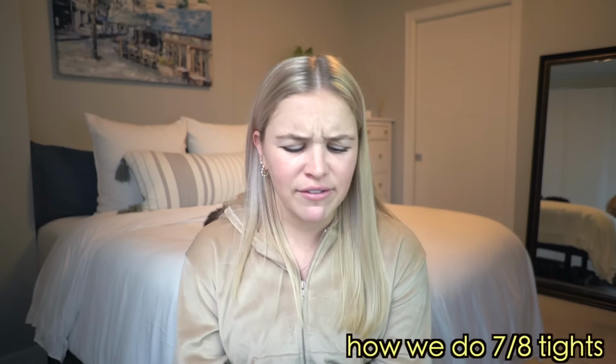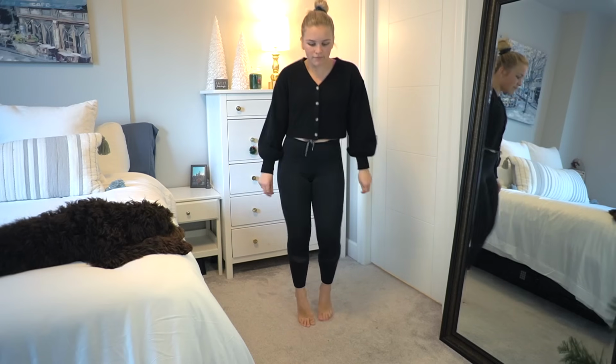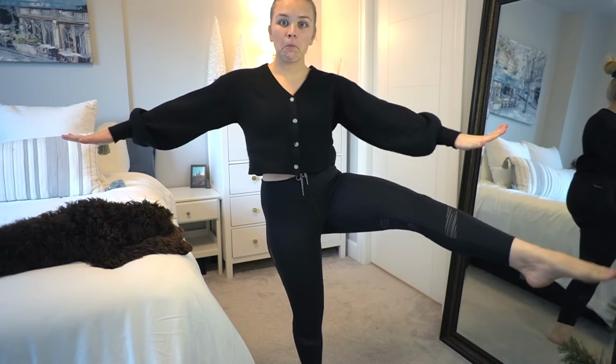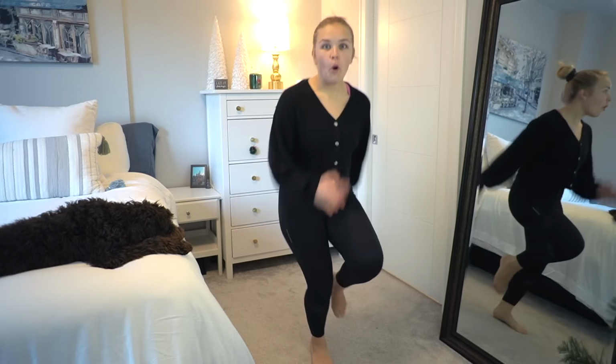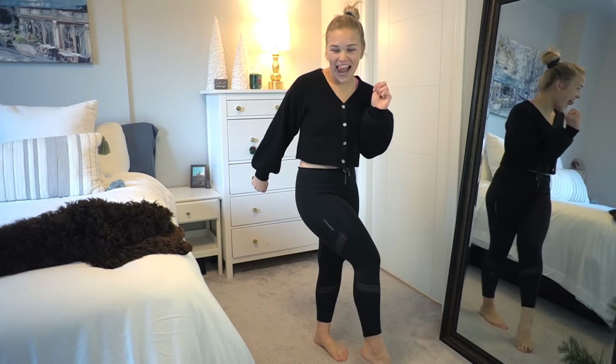Lastly, we have the running leggings from Adidas. These are the How We Do leggings in 7/8 length. I believe they're actually called tights. I bought these specifically for running. I'm pretty sure I bought them for my original running 1 mile a day video, and they've been tried and true ever since. Probably one of their best features is just having ties at the top of the waistband.